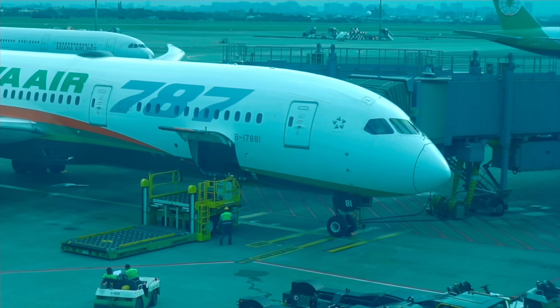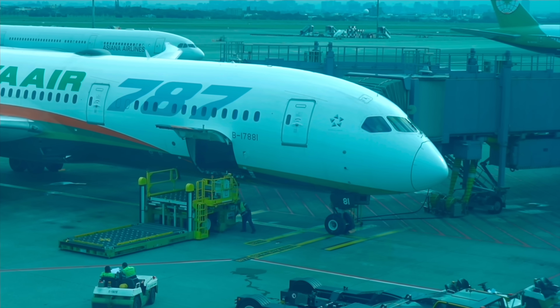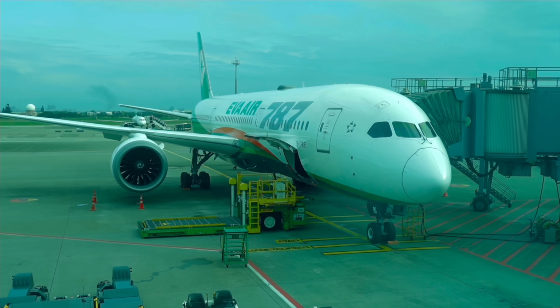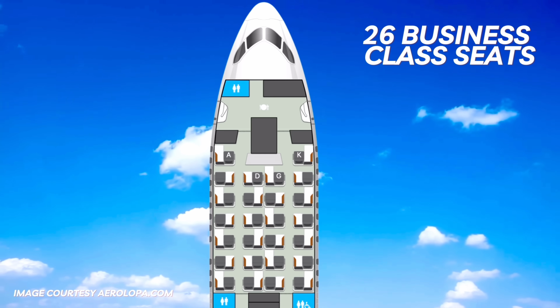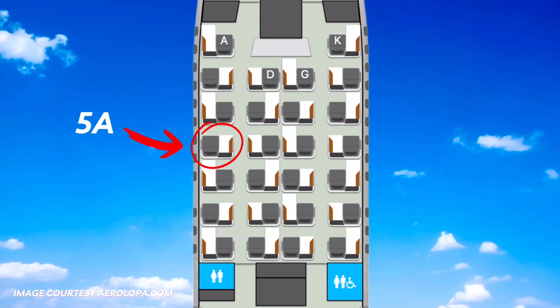Our aircraft today is this Boeing 787-9 Dreamliner, which first flew in 2018 and has been with EVA all that time. There are 278 economy seats on board, but I have the privilege of travelling up front in business class. There are 26 seats here and a 1-to-1 configuration, and I'll be in seat 5A, right by the window.